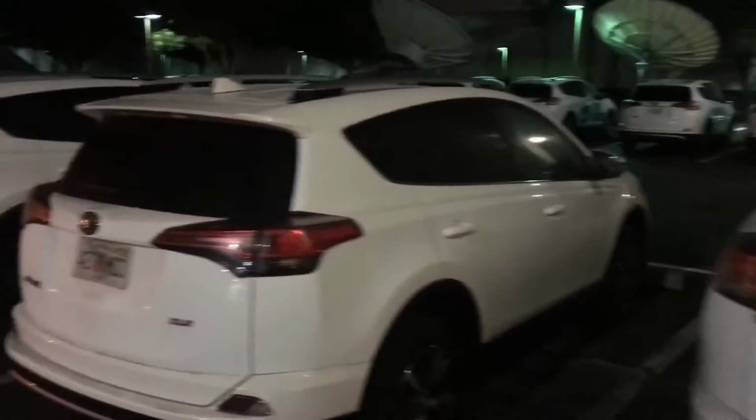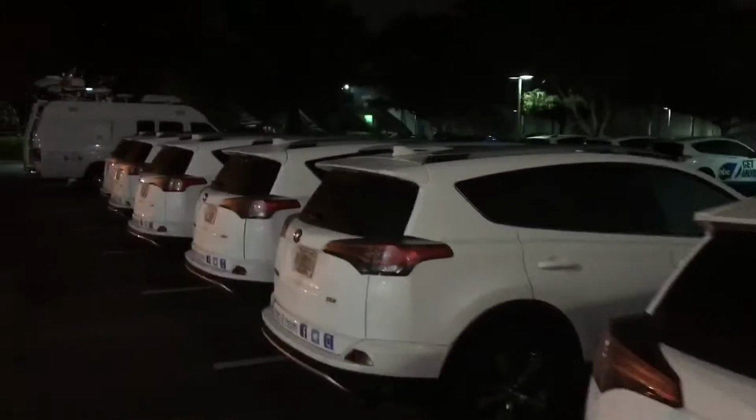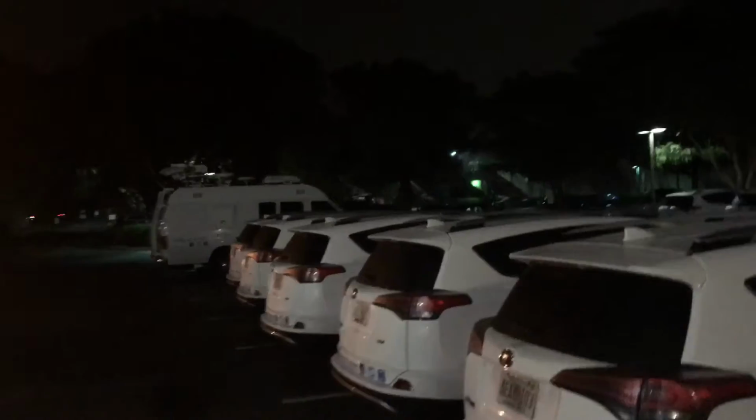I just wanted to show you we have a bunch of vehicles here. I think we have 18 cars and we have 4 live trucks. You can see 2 of them down there. My car right here is car 15. So I'm gonna load up and we're gonna head out.